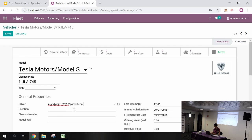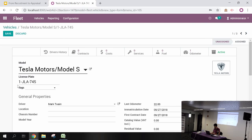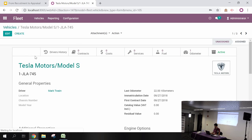And by the way, I don't like the way it looks now because we only have the email address. It doesn't look really, really nice. So I will just edit this and just make it look nice. Mark Twain. And this will be applied to all the apps in Odoo, okay? So it looks nice now. We can save this. And from here, we can see the driver's history for that car. We can see the contracts we have for that car, the cost, the services, the fuel, the odometer, etc., etc. Okay, so now we have assigned a car to Mark.